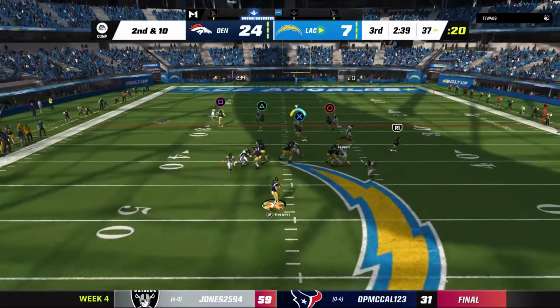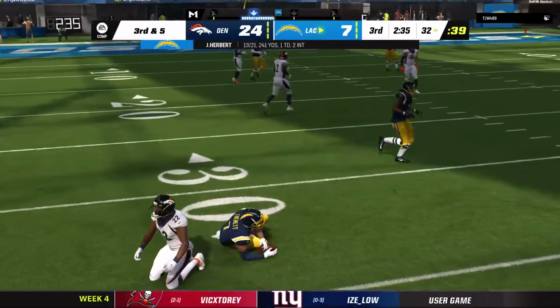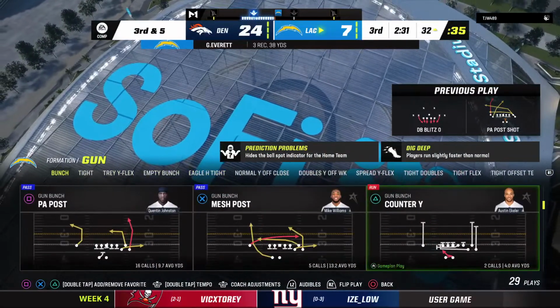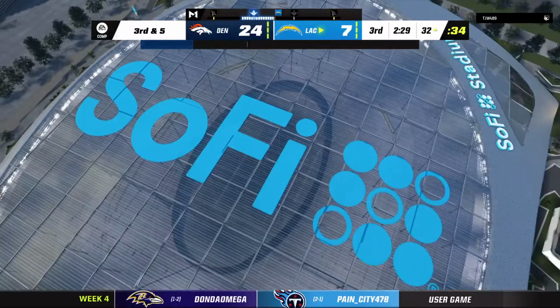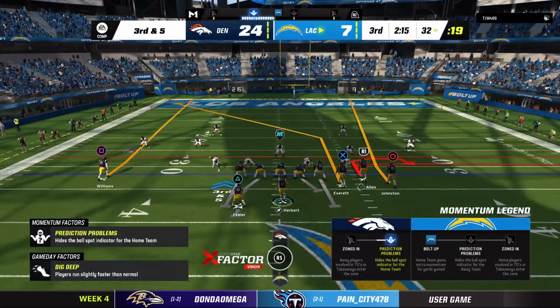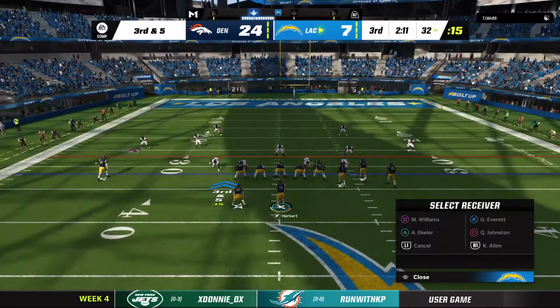To the air again, Herbert. They'll find Everett there, complete. And they're going to work this down to about the 32-yard line. Let's not quibble about the gain there on second down. That was a positive play because that was a take-what-you-can-get situation. Got out to the tight end. Now it gives them a much better opportunity to convert on third down.